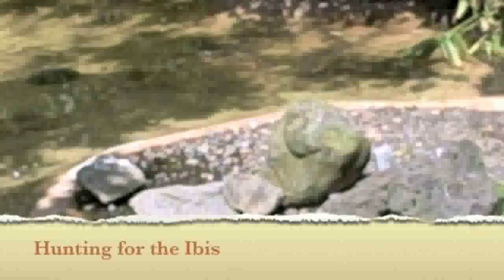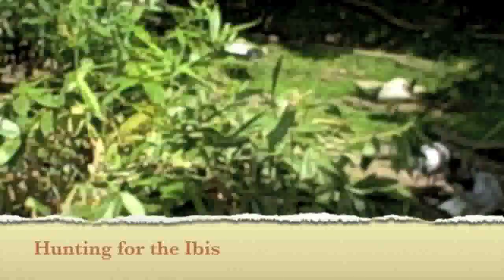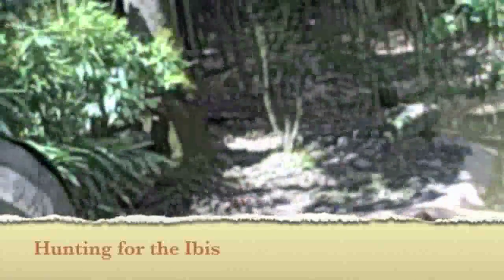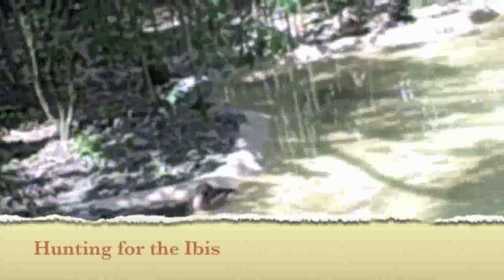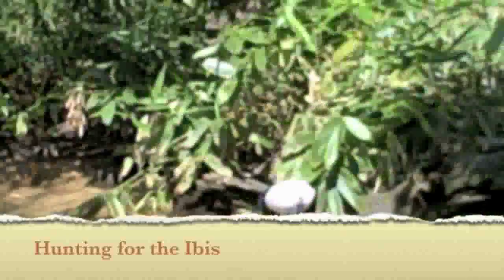Now, we're going to start looking at the ibises. I noticed when we were in the ibis exhibit, I saw some ducks swimming in the water over by the corner in this exhibit. But we didn't get any pictures of them, we just got pictures of the ibis.